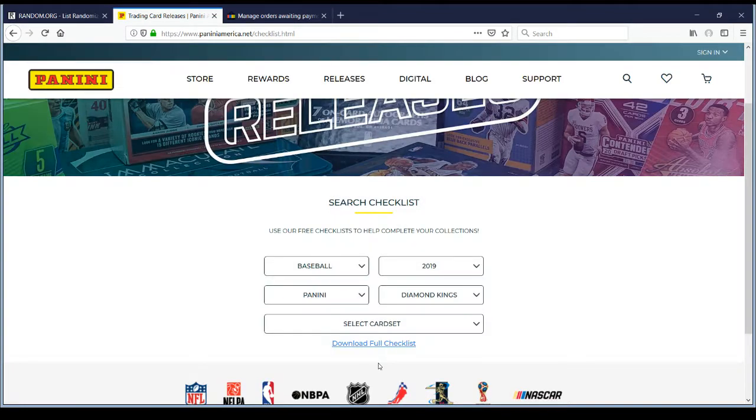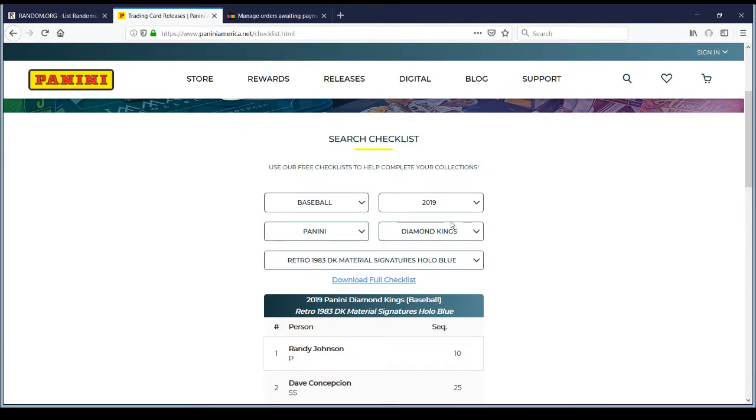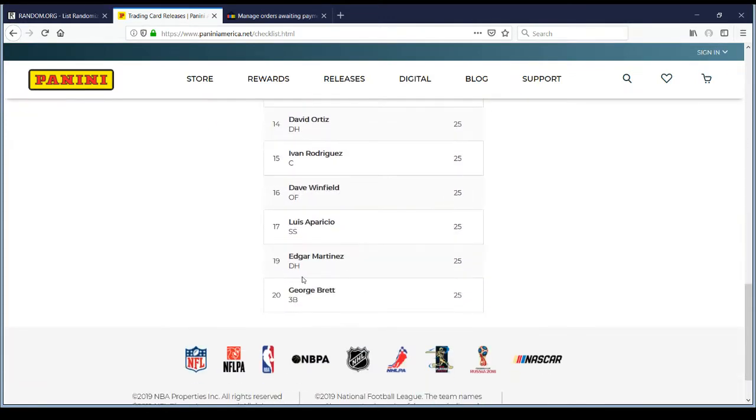Diamond Kings. And what did I say our card set was? A big long one. Retro 1983 DK Materials. Retro Knight, Hollow Blue. That's it. Card number 20 should be our man, George Brett. He is going to be numbered to 25.